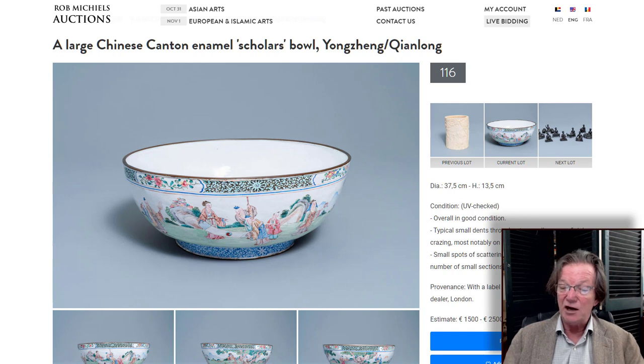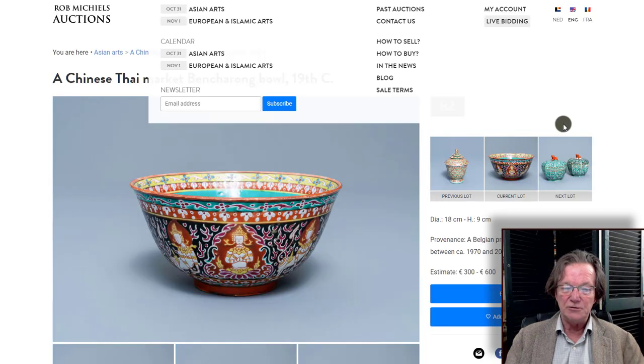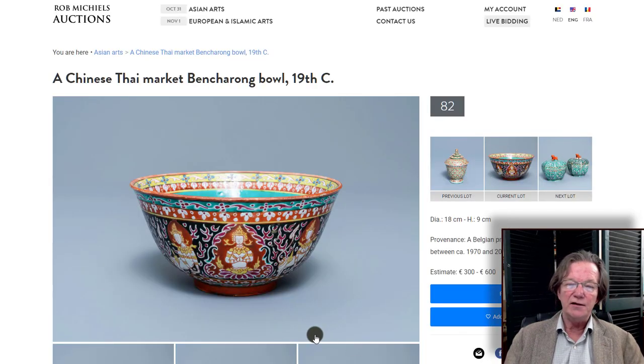But the estimate on this I think is extremely reasonable for a big piece of enamelware like this, with this beautiful classical Chinese taste scene. $1,500 to $2,500, because as you know, most of these enamel pieces were not made for the Chinese market. These were made for export. This is technically an export example, but when they did export pieces in purely Chinese taste with no Western influences, I always find them a bit more interesting. But that's a nice example, probably early Qianlong, but it could be a little older too. Nice piece.